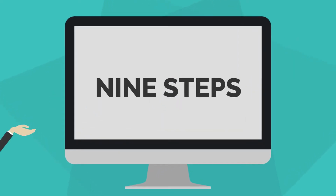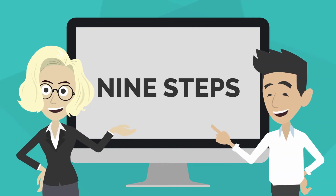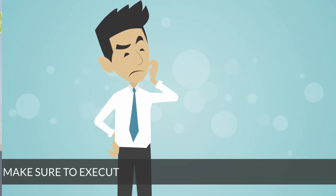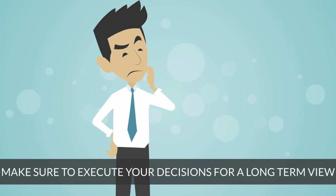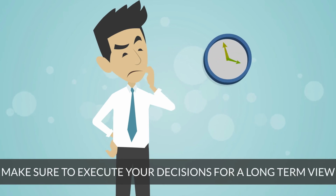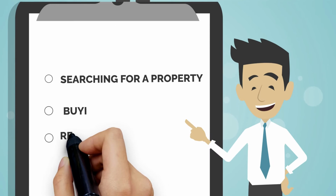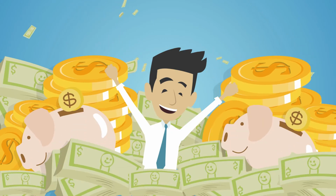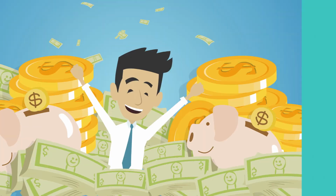Now that we've presented you with the 9 most important steps of real estate investing for beginners, you are all set to step into the world of real estate investing. Make sure to execute all your decisions with a long-term view to create for yourself an asset by searching for a property, buying it, and renovating it. Doing these will grow your net worth and make you a real estate investor.